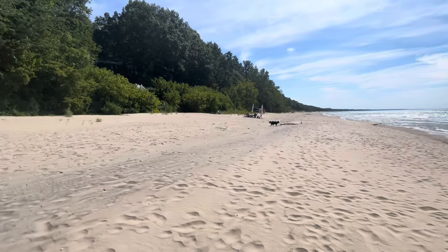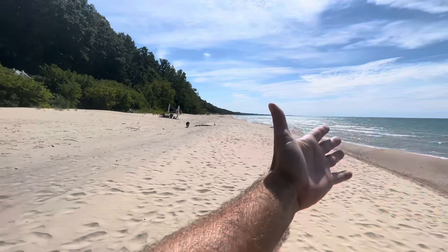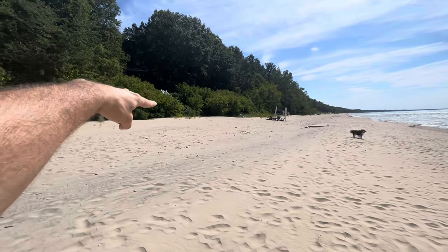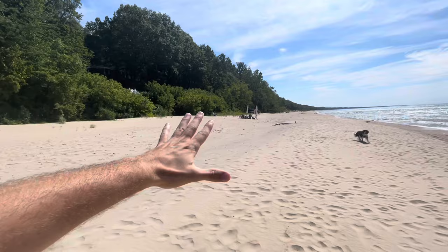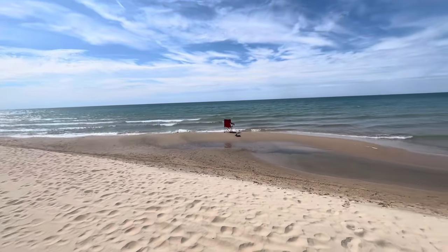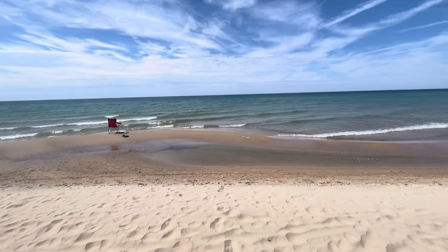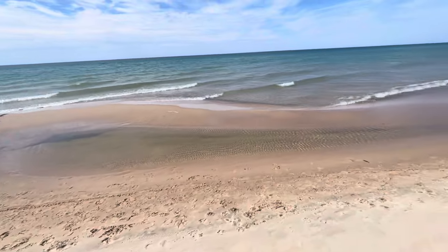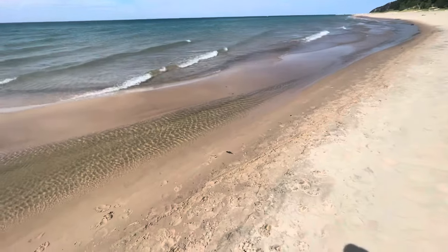And every year changes as well. Sometimes there's no beach at all. A few years ago, the water was all the way up to the stairs right there, so there wasn't a beach. You couldn't even really walk down here and enjoy it. But for the last few years, it's been really nice. That water's pretty clear. Right now, it's a perfect time of year.